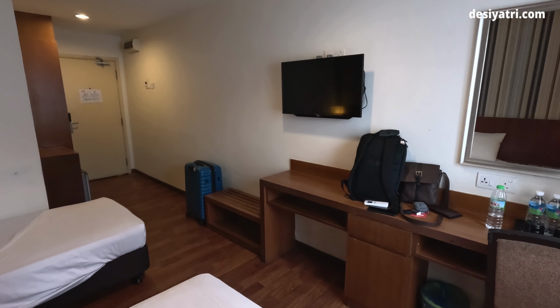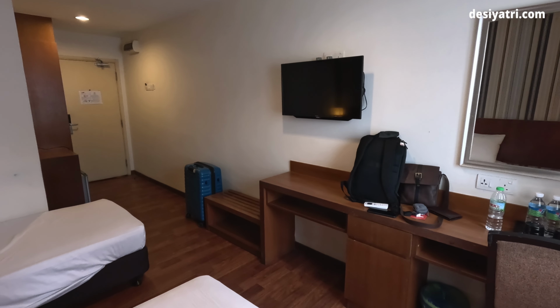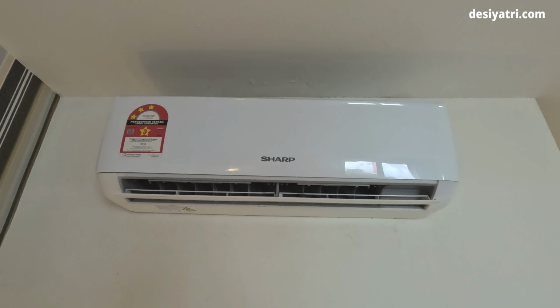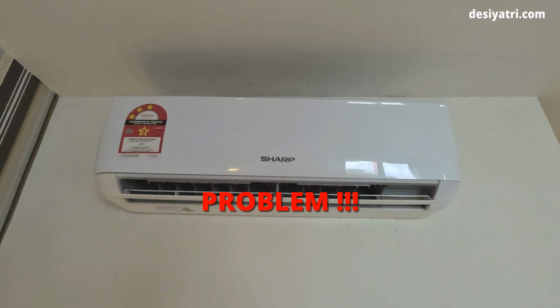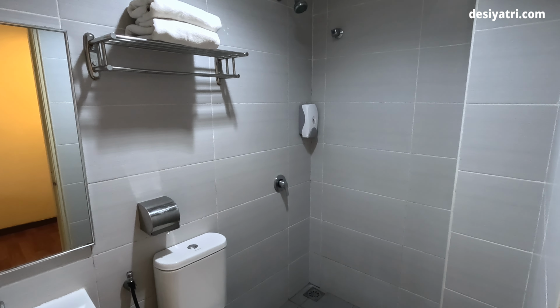Apart from 2 single beds, my room had a small TV, a sideboard, and a chair. There was a split air conditioner, but there was a problem there with the air conditioning. I will share the details, but first, let me show you the bathroom.